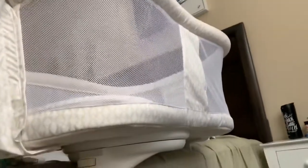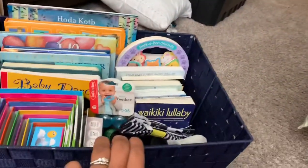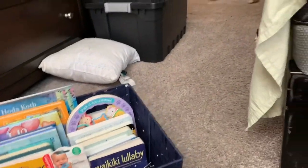Alright guys, quick update. So shout out to Dad, he just put together the bassinet. I'm getting ready to wash the newborn insert, and then I have been working... that was a very sharp pain.